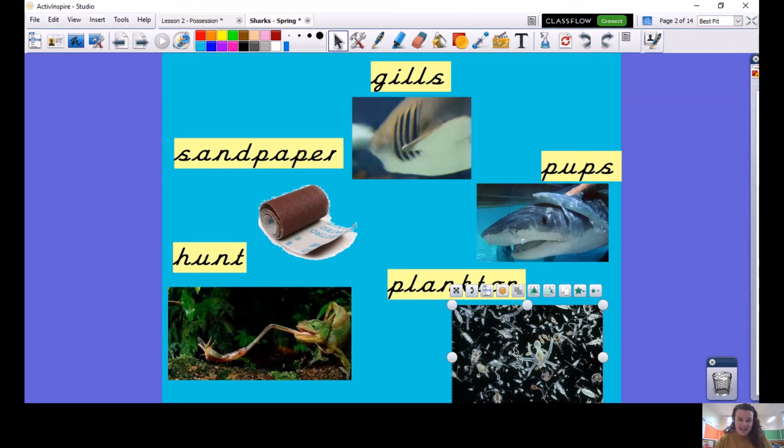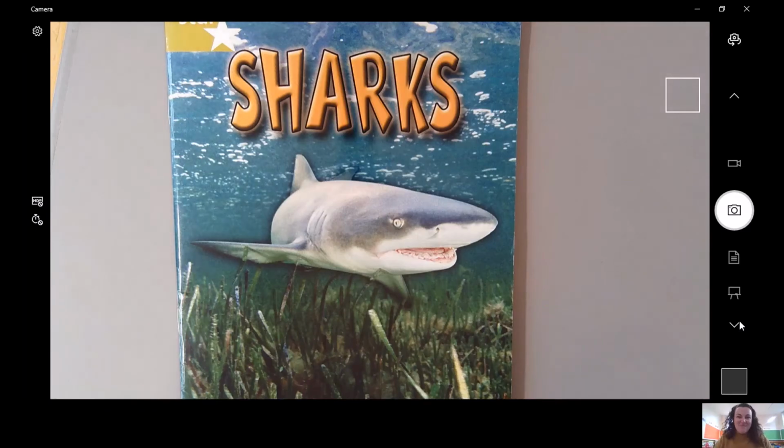And lastly, that leaves us with gills, and gills are this part here of the fish that you can see up on the picture, and the gills are helping the fish to be able to breathe. So they need their gills to help them breathe underwater. So we've got our five words: pups, gills, sandpaper, hunt, plankton. Let's read through our book, and our book today is sharks.